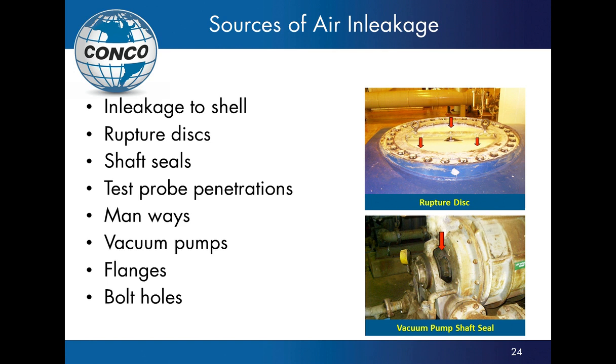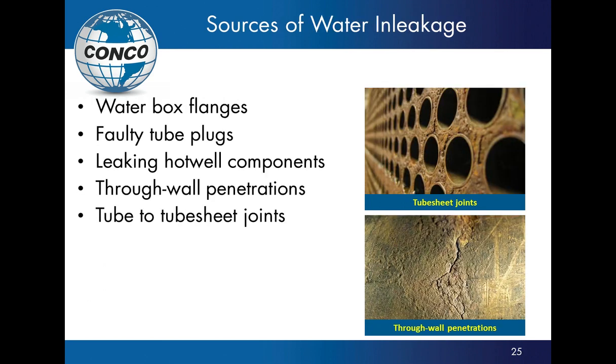But typically, an experienced crew will be able to find a leak within the day, or if you're in a large plant, maybe within 2 days. But there are a lot of points and a lot of areas where you can get air in-leakage. So you want to make sure you cover them all and that the crews that you bring in are experienced.